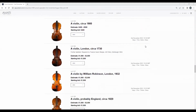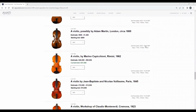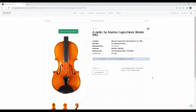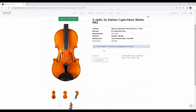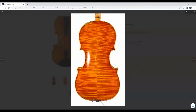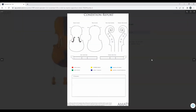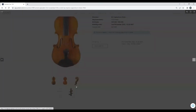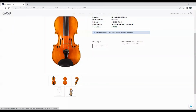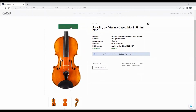So I think the next one we have down on our list is 130. It says this is a violin by Marino Capiccioni, Rimini, 1962. Well, it's doing quite well in the bids at the moment, 47,500, with 40 to 60 as the estimate. Interesting looking instrument, quite strong varnish from what I recall in person, and it looks like it's in really amazing condition. I suppose it's only from 1962, so you'd hope it's not too bad.